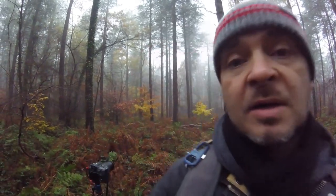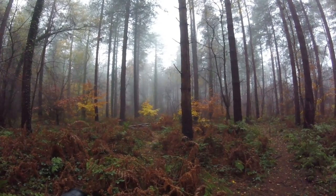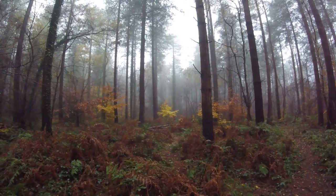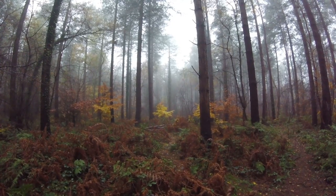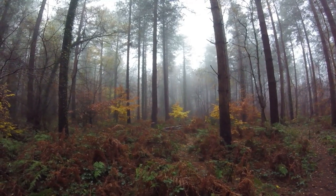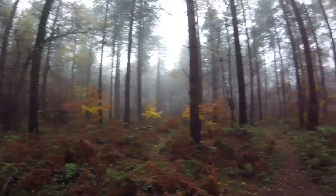So I'll go through the settings. We have a sixth of a second at f11, and I've cropped it in so it's just the tree on its own and nothing else. So we'll take that and see how that comes out.